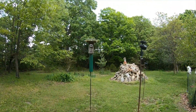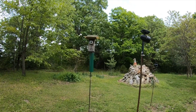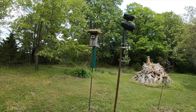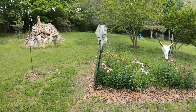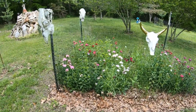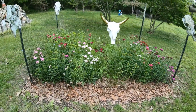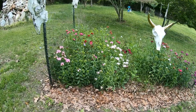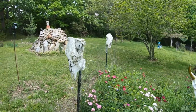Got our bird boxes. We've got about 6 bird boxes right now. This one here's got titmice that have a nest in it, and definitely got babies because they've been in and out quite a bit. This is kind of a wild flower bed that we got. We got it all fenced in because deer, they travel through here quite a bit, and they just mow this down if I didn't. Got some old cattle skulls up here.